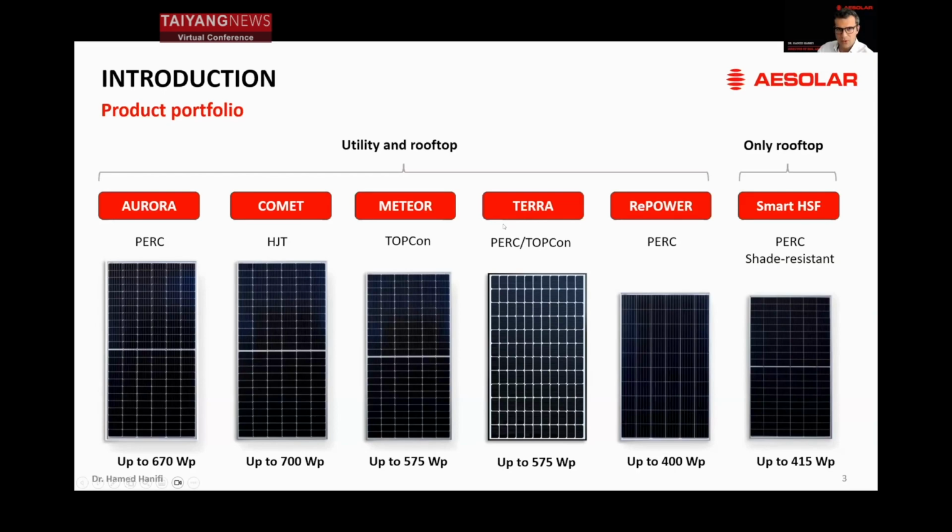However, we have some other modules in the portfolio. For example, the Terra module, which was also presented this year on TaiyangNews, is a standard module but with a different interconnection, which brings more value in terms of reliability and durability of the module, as well as energy gain. It can be used for many different applications, for example agrivoltaics, which is one of the notable ones. We also have one module for repowering projects under the name Repower, which can be used for repowering existing projects to save cost on other parts of the system.